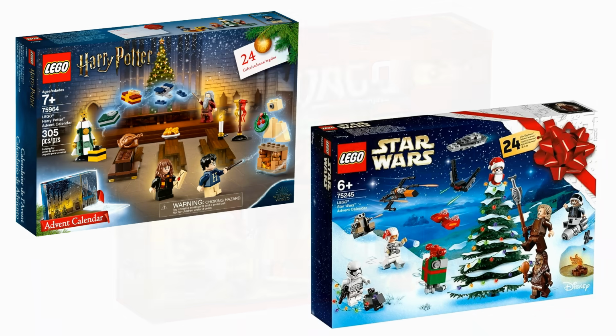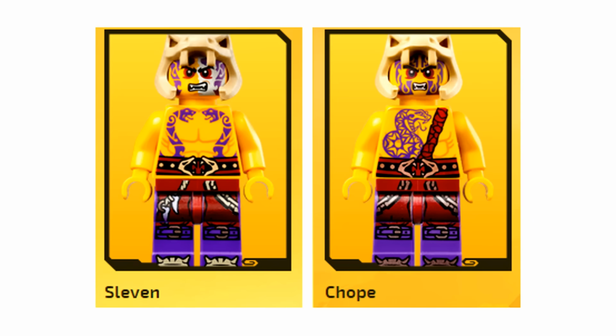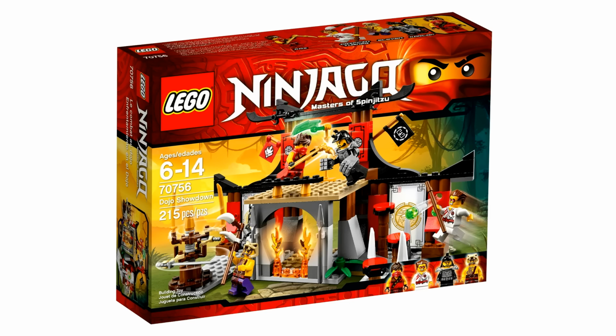Up next is one of my favorite mistakes in this video because of its interesting outcome. Now, this takes place in the Dojo Showdown LEGO Ninjago set for the Tournament of Elements. Now, before you look closer at this set, it's important to familiarize yourself with these two characters. We have the minifigure of Slevin over on the left and Chope over on the right. They're both Anacondrai, they both look very similar. However, Slevin over on the left has that slight white printing on his head, so keep that in mind. And now let's look at this set.